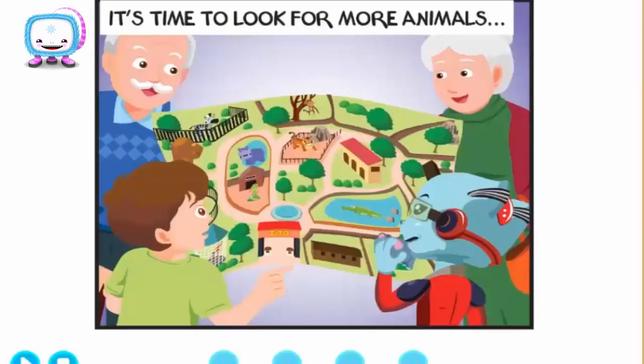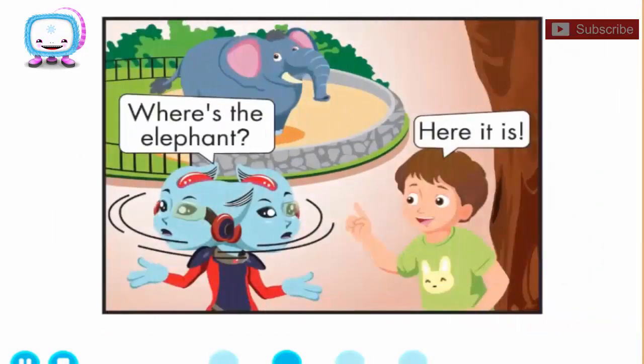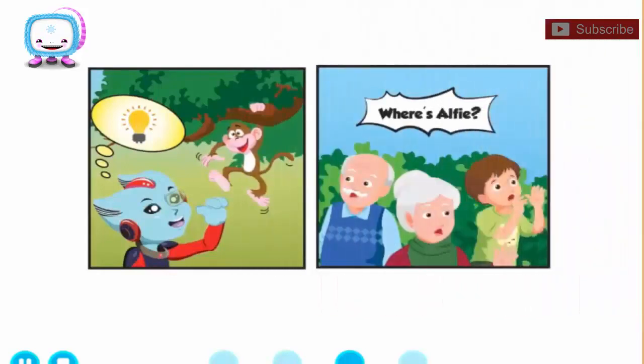B. 1. Listen and read. It's time to look for more animals. Tom, where's the elephant? Here it is. Where's the tiger? Here it is. I want to see the crocodile. Yeah, where's the crocodile? I don't know. All right, everyone, let's go home. Hey, hold on. Where's Alfie? Oh no!